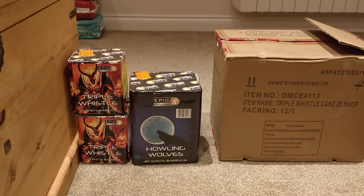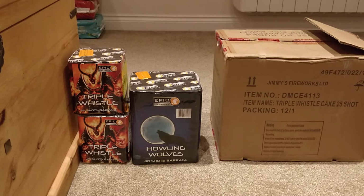So the plan is for Howling Wolves and for Triple Whistle, which is just a single effect 3-stage whistle, to have these all go off pretty much at the same time. I'll probably set off a load of Triple Whistles first, and then slightly overlap them. Well, that's the plan anyway.